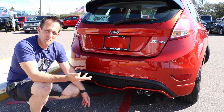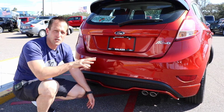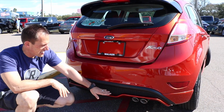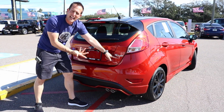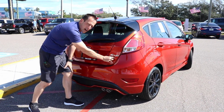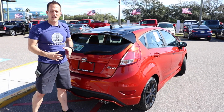But I bet you they probably had a bunch still sitting around and they figured, hey, it's a great way to push more off of the dealer lots. But I've always liked the back of the Fiesta ST, especially this lower diffuser. If I'm gonna zonk it, if you're gonna make an ST-Line badge, where's the one back here? I would like to see that located right there to let you know that you got something a little different than your standard Fiesta.